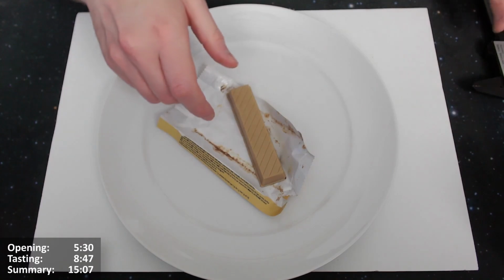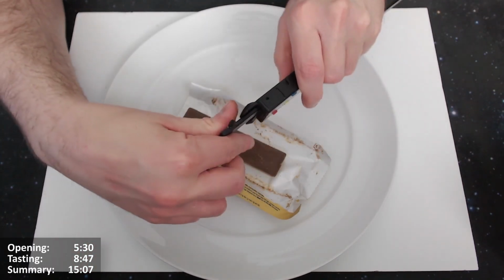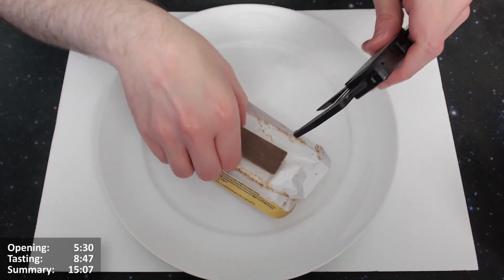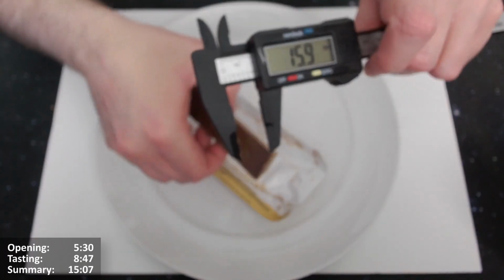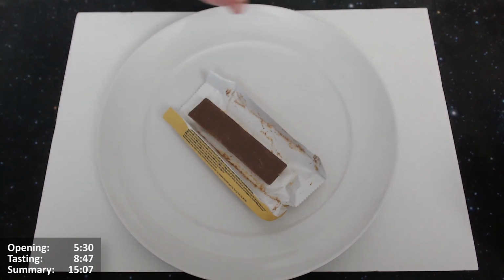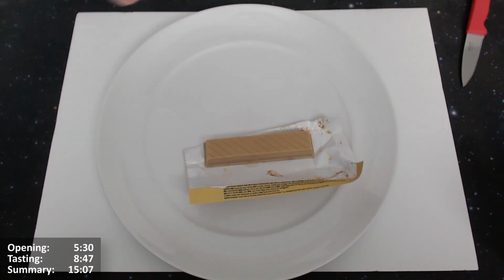Let's give the rest of it a bit of a measure then, just while we're doing it. And the width at the bottom, 2.7. There we go. And height, 1.6. Alright, so it's been melty today, that's for sure. Certainly is. Let's do the top as well while we're here.